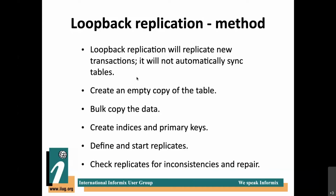So we start by creating an empty copy of the table. We want that table to have all the modifications that we want to do. So if it's going to be partitioned differently, it's going to have different indexes on it, different constraints. We can do all those things.